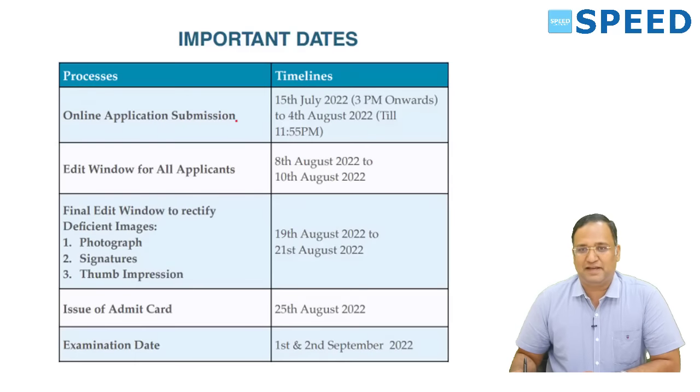Now the online application submission starts on 15th July 2022, 3 p.m. onwards, and this is up to 4th August 2022, up to 11:55 p.m. So it's better to conclude by 3rd August itself, so that there is no tension on the next day because of the server and technology issues. So do it well in advance.